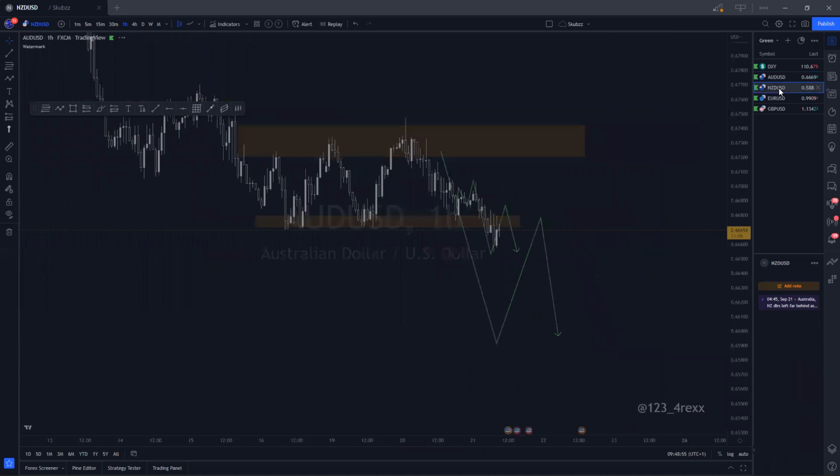Then NZD USD. Honestly, all these pairs are performing so poorly against the USD.